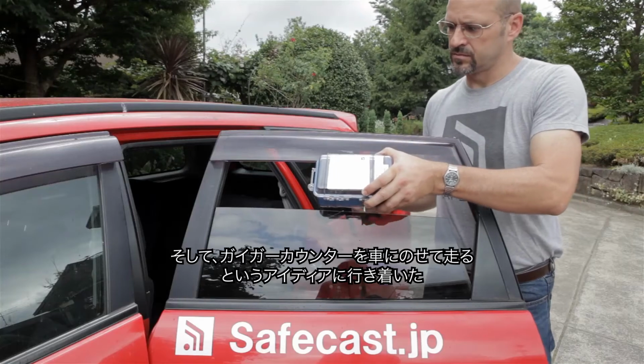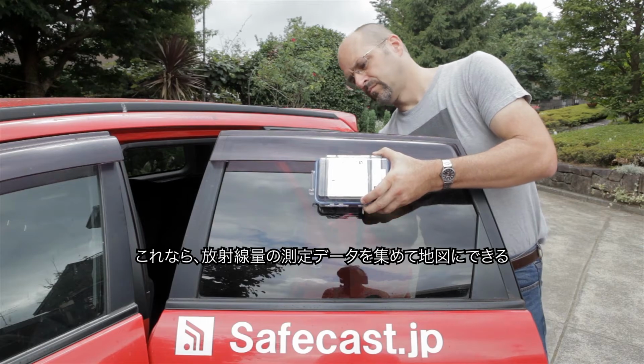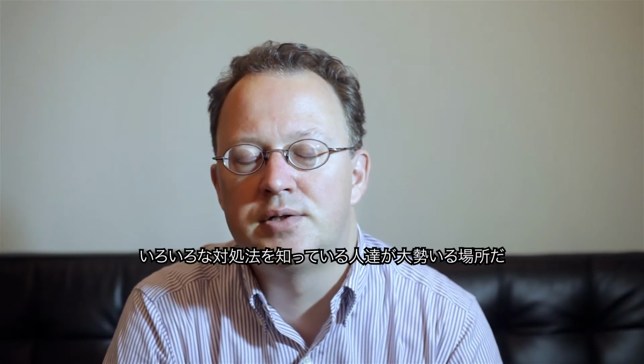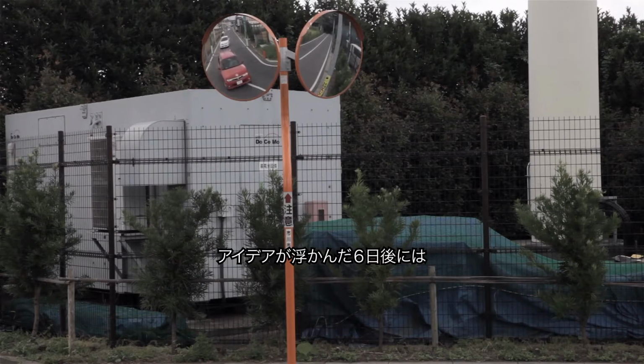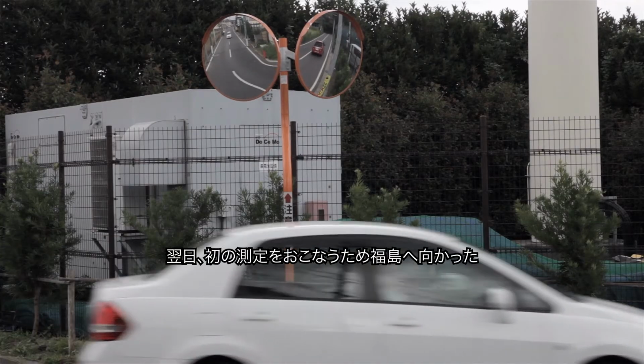So we came up with the idea that if we put a Geiger counter on a car and we drive around with it, we can collect radiation and put it on the map. Only problem was we didn't have the equipment, we didn't have the system. So the solution was go to Tokyo Hackerspace, where there was lots of people that knew how to put things together. And on the 6th day after we had the idea, we had a working system. The next day we were off to Fukushima doing our first measurements.